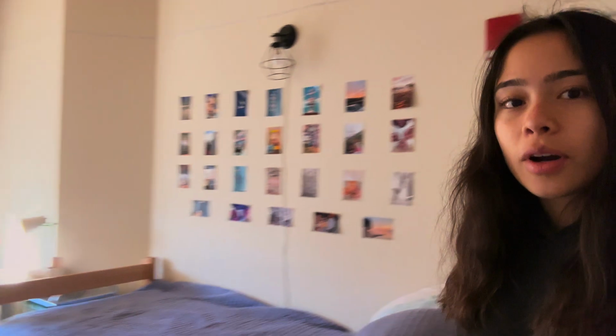We're gonna head to my room. It's a little empty because my roommate already left. Girl graduated. Anyways, this is my part of the room. It's a double, so there's two people here and then a triple in the other room. That's where the bathroom is. And this is the full view.